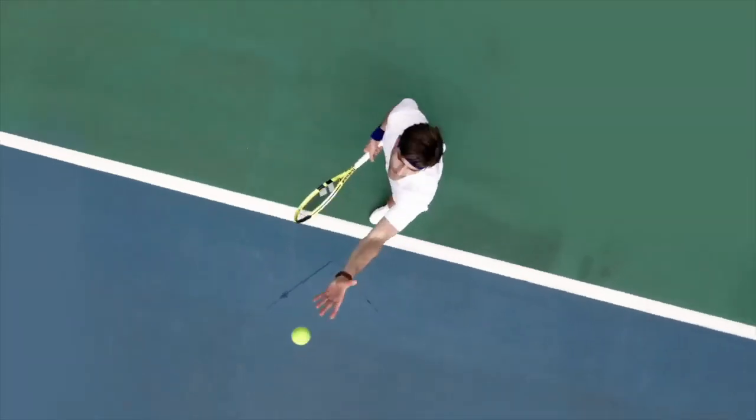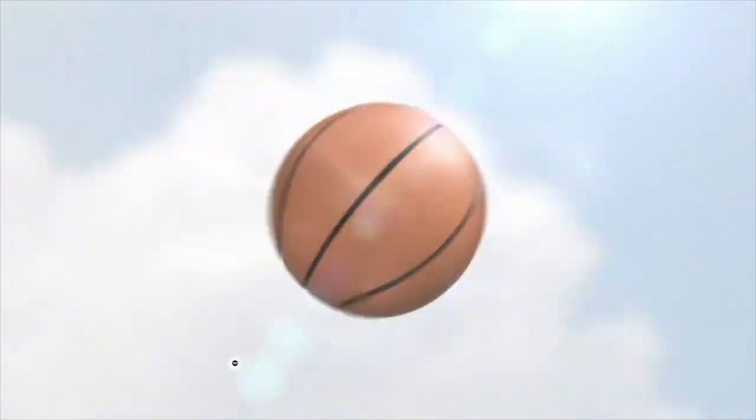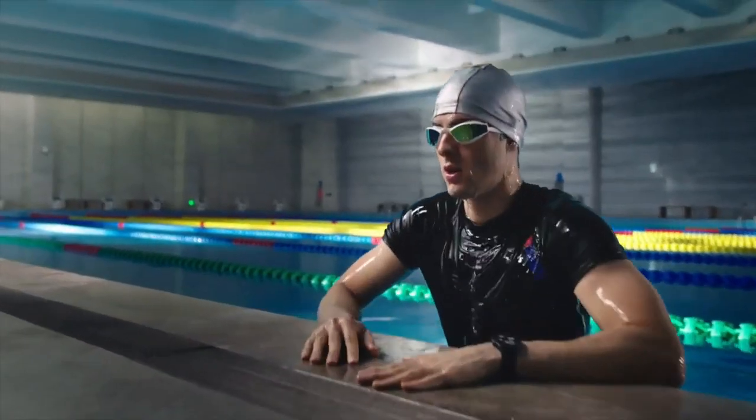Case size. The fit, comfort, and wearability of a watch are largely down to case size, and a few millimeters can make a huge difference. Those with small wrists should look in the 30 to 42 millimeters range, while those that like chunky, oversized watches or have big wrists should look at anything above 45 millimeters.